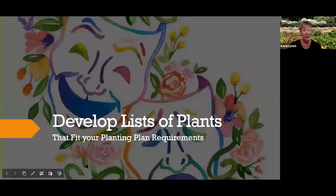So the next thing you need to do is develop a list of potential plants. And I will frequently thumb through a catalog. I will look at big lists of plants on websites, just to spark my creativity and remind me, because we tend to kind of fall into a rut of the same plants we use over and over.